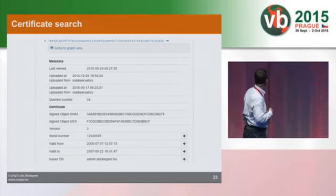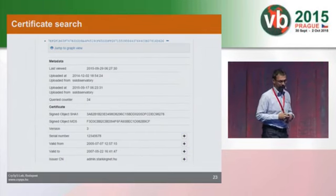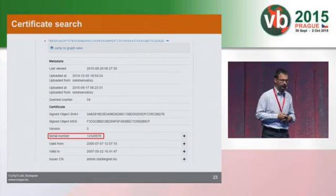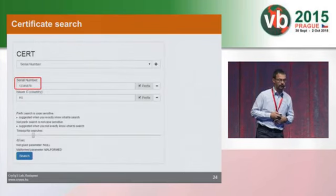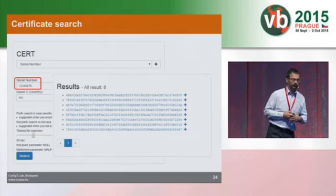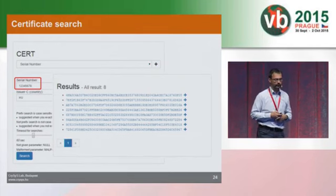And here maybe you notice that this is a kind of strange serial number, 1, 2, 3, 4, 5, 6, 7, 8. So you might be interested in seeing whether there is any other certificate with this kind of serial number. If you push this button here, then this is added as a new search criterion immediately to the certificate search dialog box, so you can search again, and now you have just 8 certificates all having this serial number, and you can look at the data again. This is just one example.